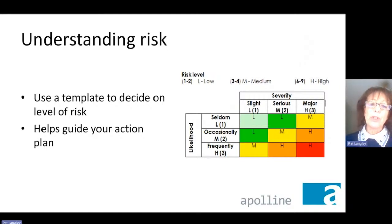So how do we go about deciding on the level of risk? Well, this is a well-established and well-known means of deciding what level of risk you've got. On the left there, where it says likelihood, that is the likelihood of a problem occurring with an identified risk. So is the problem likely to occur not very often, so seldom, occasionally, which would be medium, or frequently, which would be high risk? And then if the problem occurs, what would the severity be if it were to happen? So would it be slight, would it be serious, or would it be major? And by assessing risk like this, you come up with, well, this is either low risk, medium risk, or high risk, and that helps guide your action plan.